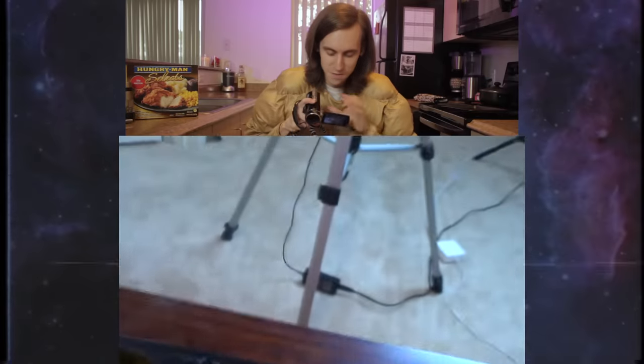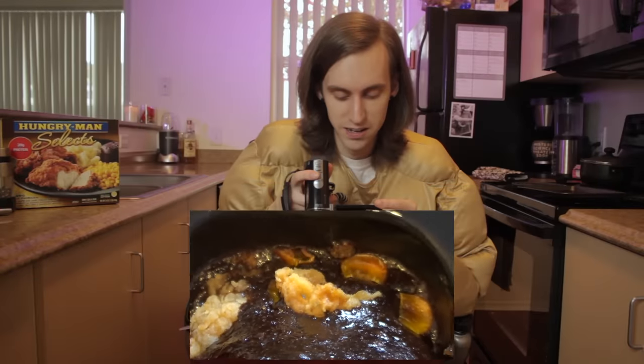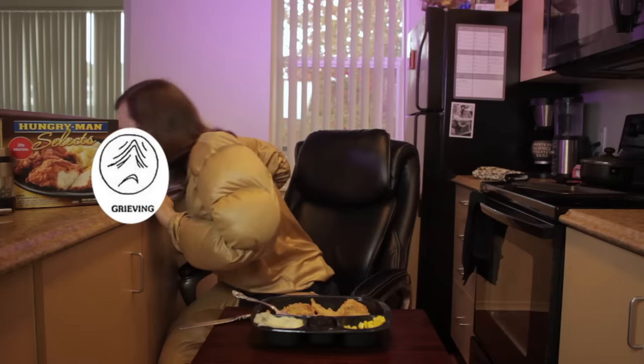I'm gonna eat the brownie first. I guess I have to get the, oh no. The stuff that was in the brownie, there's a problem here. That looks disgusting. Now, I know that some of you will say that this is my fault. And you're right. I don't wanna eat that. I guess I gotta eat that. Okay. That brownie made me feel hot. All right, it's chicken time.